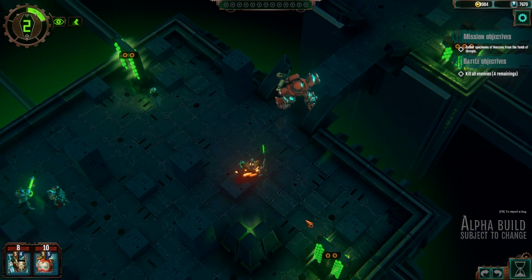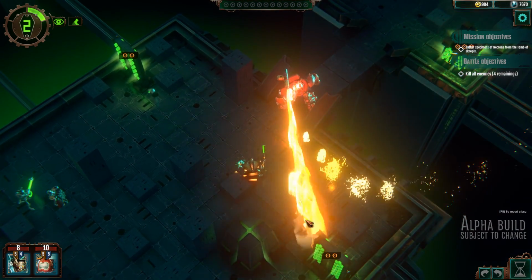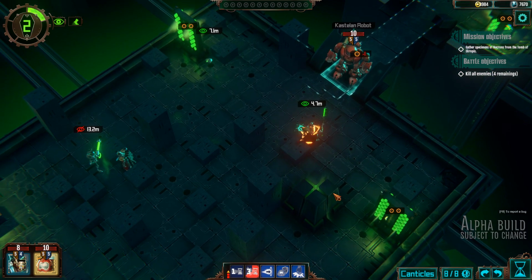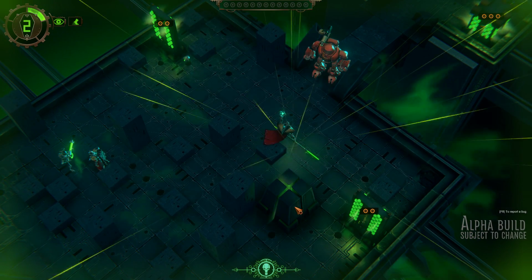Let's do that. So this is like the highest level Castellan ability. Oh, that is cool. 360. Fill arc everything with fire. Yeah. Still hasn't killed him. Great. Fire, is that damage one? Yes. No, 1 fire damage.